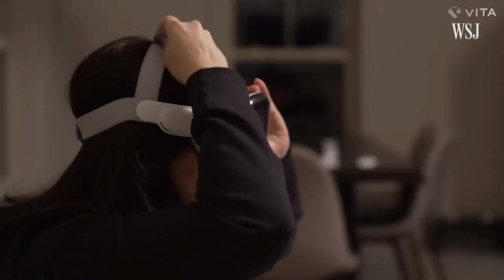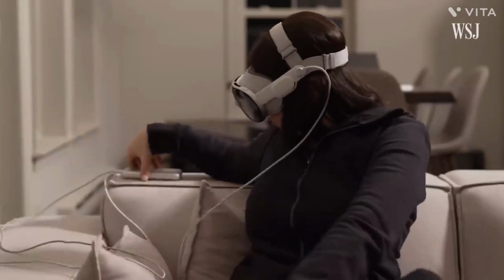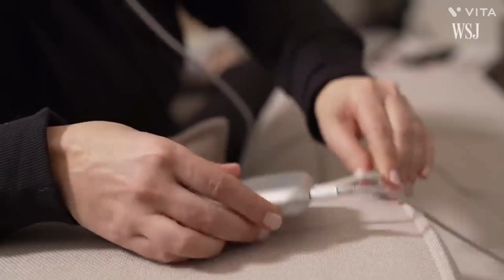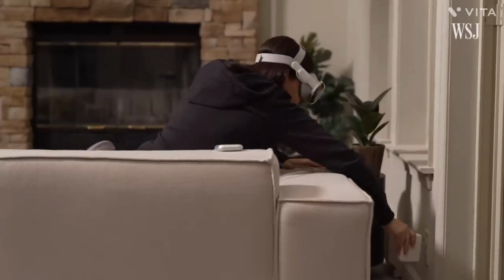Feels pretty good. I ended up being happy that Apple didn't strap this thing's battery to my head. I got used to the hanging pack, especially when I put it in this. It's as cool as a BlackBerry holster. I had to charge the battery every 2 to 3 hours, so most of the time I just stayed plugged into the wall, but not for my next activity.